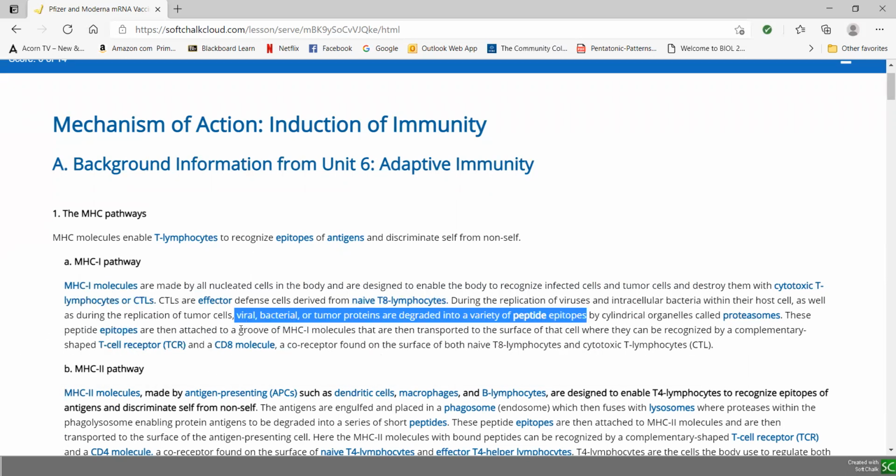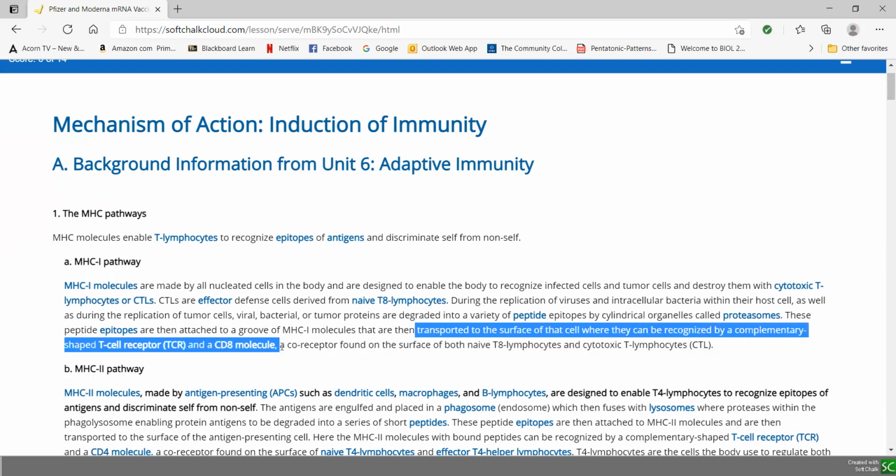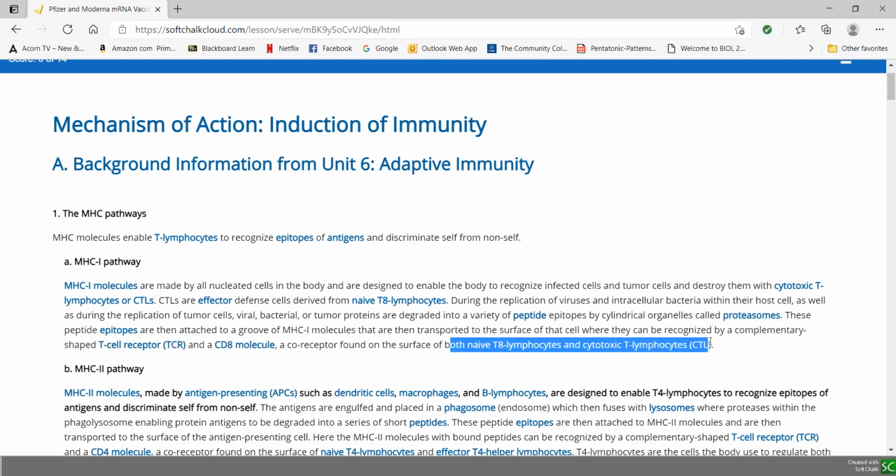These peptide epitopes then attach to MHC1 molecules that all nucleated cells can make. And once the peptide epitopes are bound to MHC1 molecules, they are transported to the surface of that cell, where they can be recognized by a complementary shaped T cell receptor and CD8 molecule found on the surface of both naive T8 lymphocytes and eventually cytotoxic T lymphocytes. So it's the MHC1 pathway that allows our T8 lymphocytes to recognize epitopes of antigens and eventually differentiate into cytotoxic T lymphocytes that are designed to kill infected cells and tumor cells.